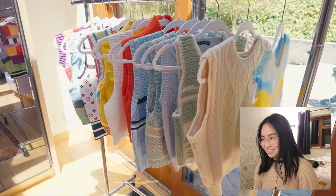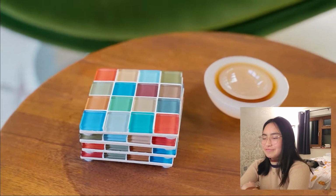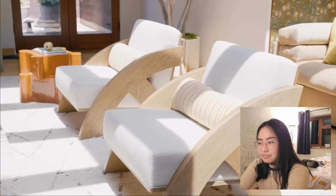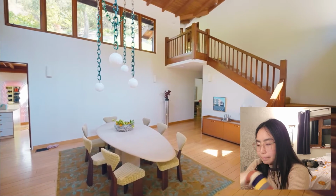I feel like my style with clothing and home is very much taking a mixture of everything that I love from any era, any whatever, and making it all make sense together. And so I feel like every room has a different feel, and I love that. This house was built in the 50s, but it doesn't feel claustrophobic, and I feel like that's kind of rare.